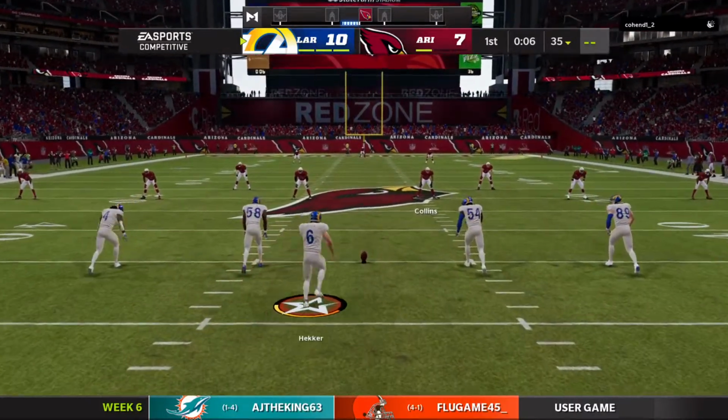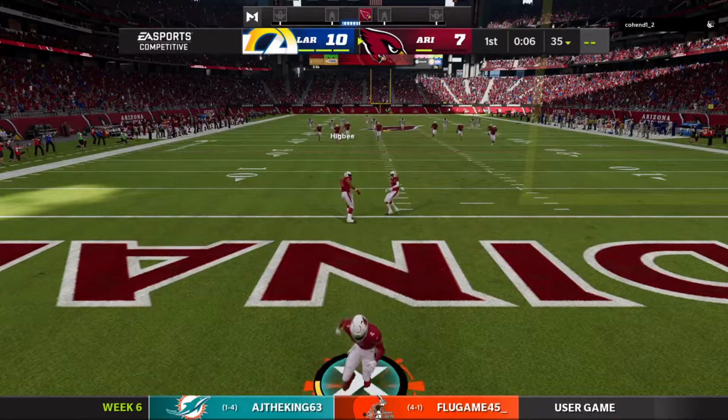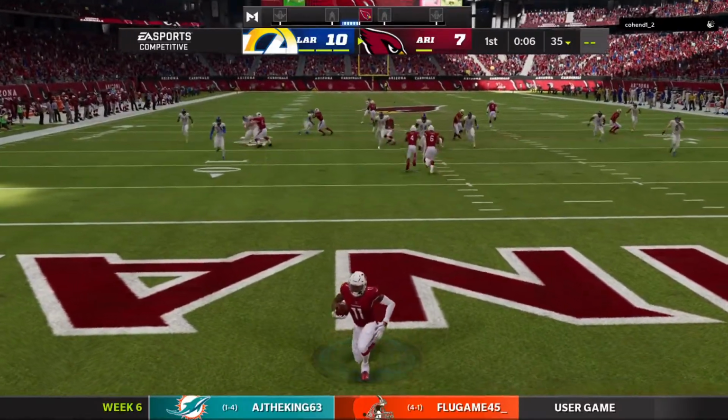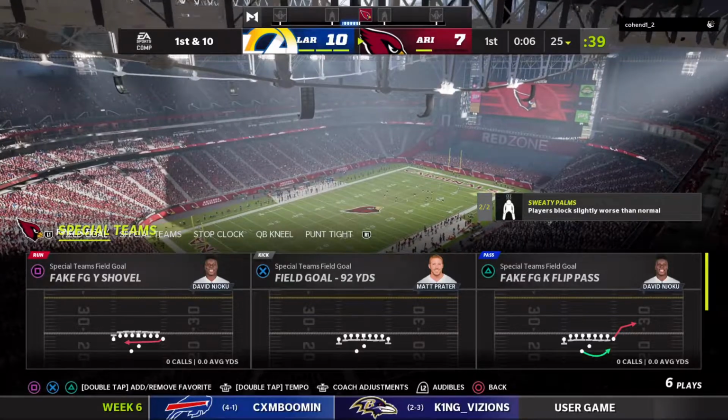And let's face it, everybody wants a touchdown. We know that. But in the NFL, defenses are awfully good. You're not going to score. And he can't field it cleanly. It's loose. Edmonds, he's just going to sit on this one, and that'll be a touchback.